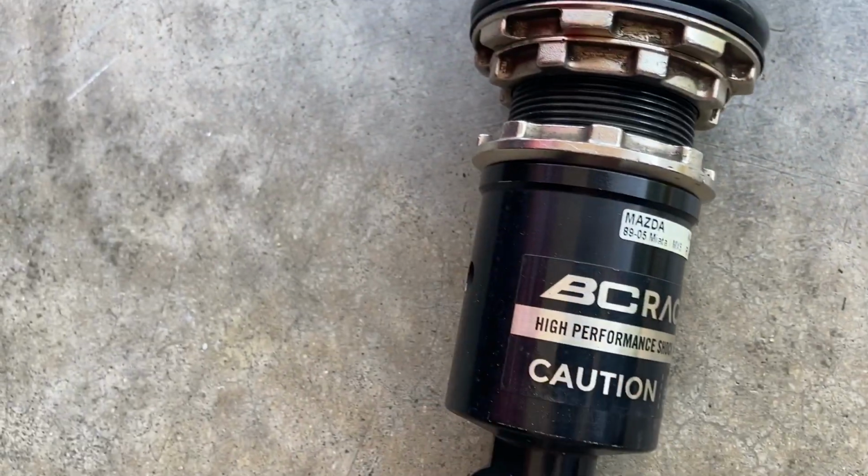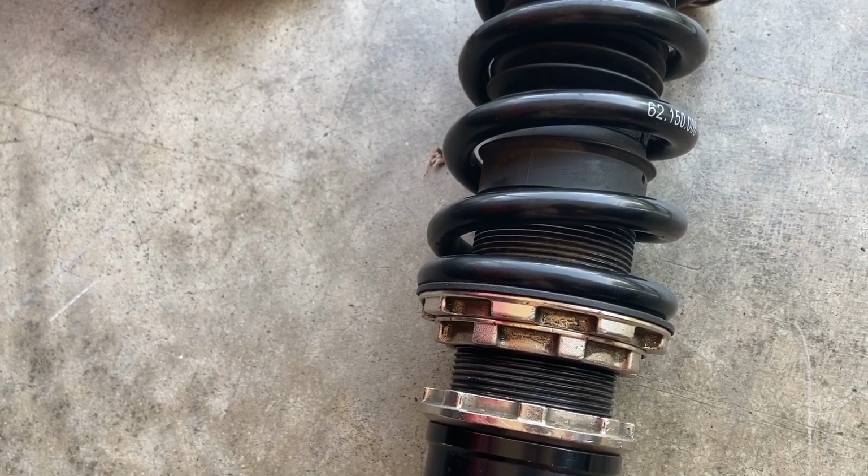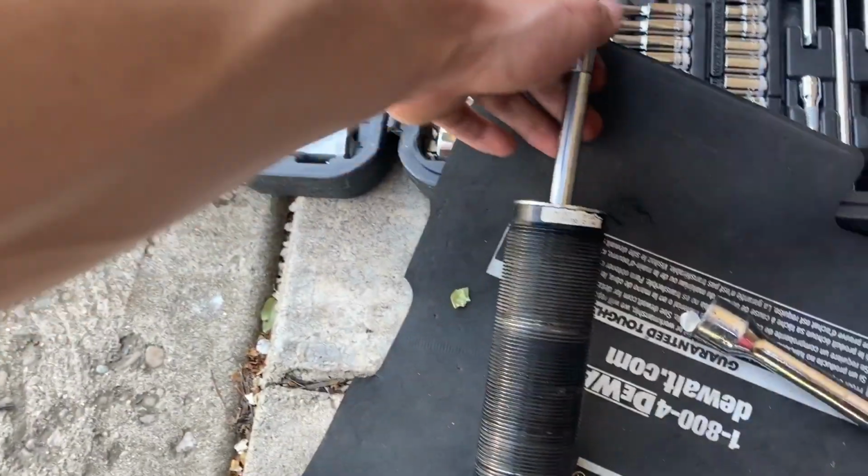We're gonna go ahead and take this thing apart. It should be pretty easy. I mean, I've done it before. And then we'll get back to it. The rest of the coilover.